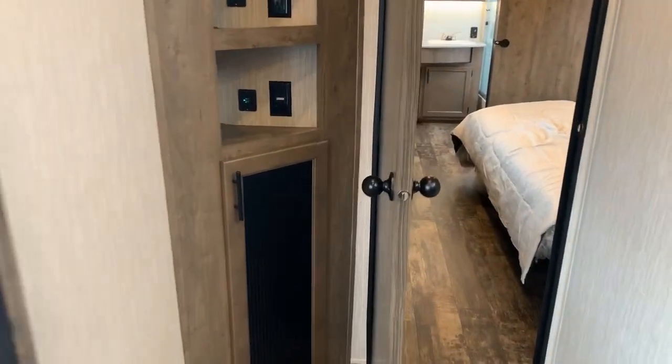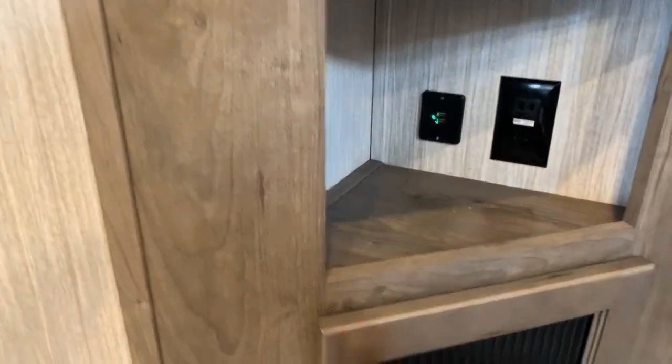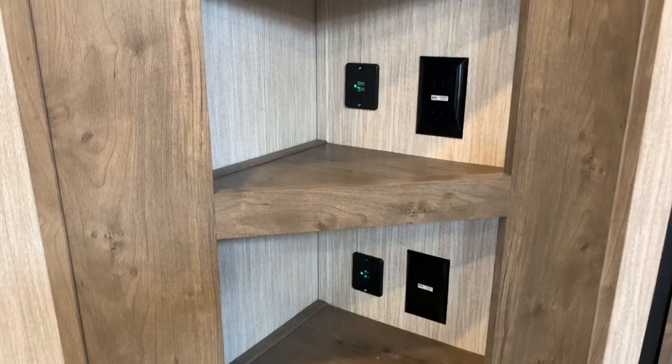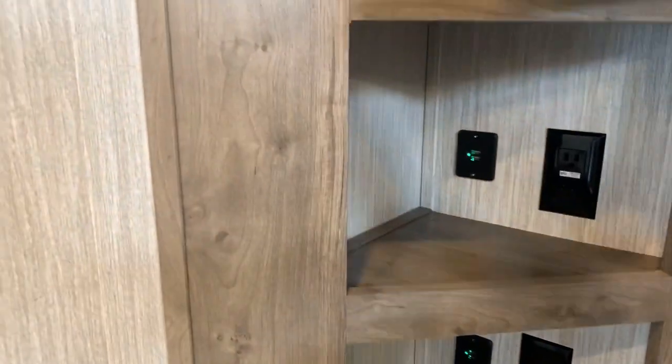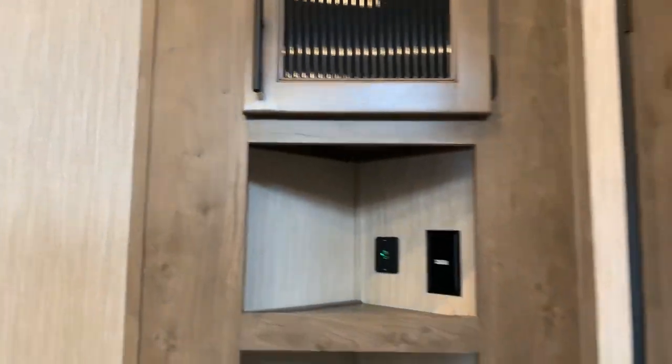Before we go into the bedroom, Sabre is doing a really good job of not wasting space. This is, again, miscellaneous storage. Just kind of whatever you want to do with it. Maybe this is where you have your charging center. You see you've got both of these that have outlets and USB ports. More storage up here. Just a little area that they added in that is extremely practical and nice to have.